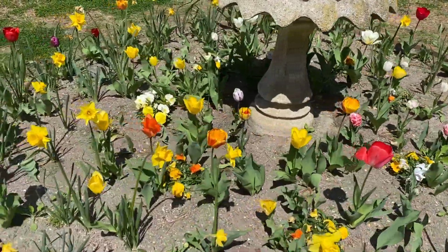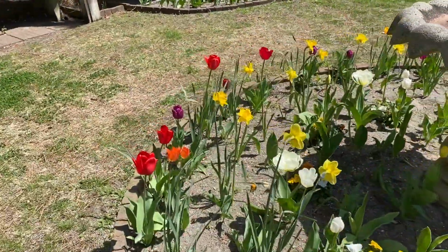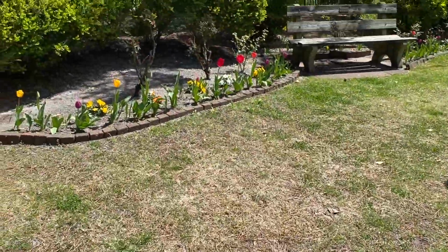And check out these guys. When I say hundreds, I mean between here and City Hall, there's hundreds of flowers. These ones are orange. Look how pretty. And they smell so good.